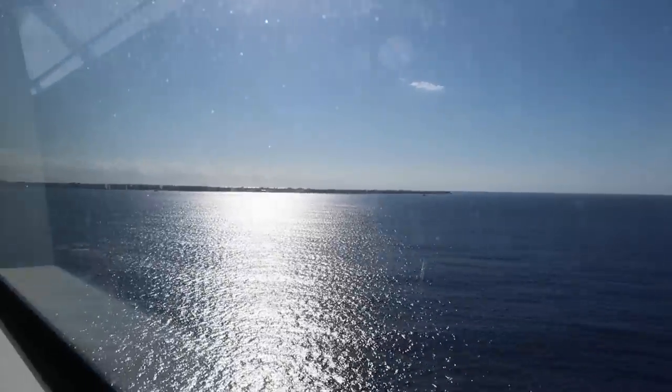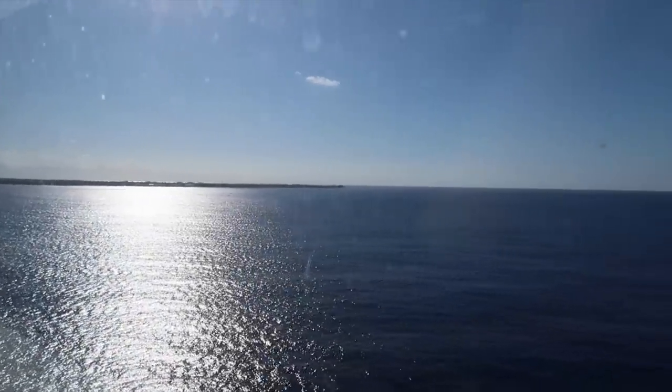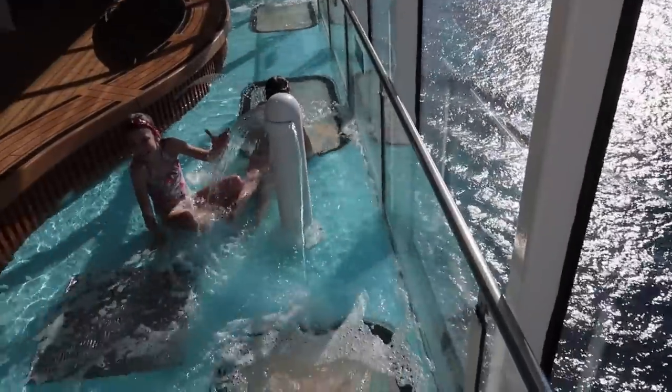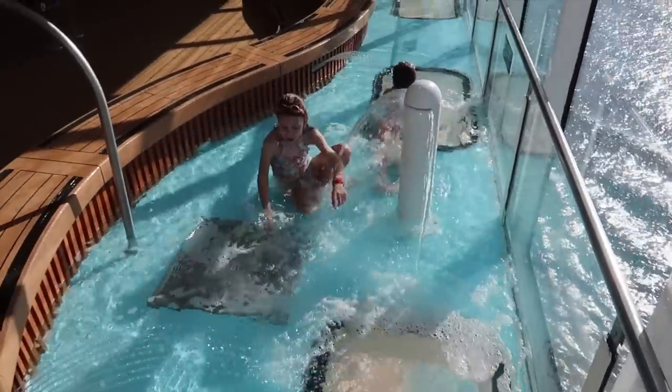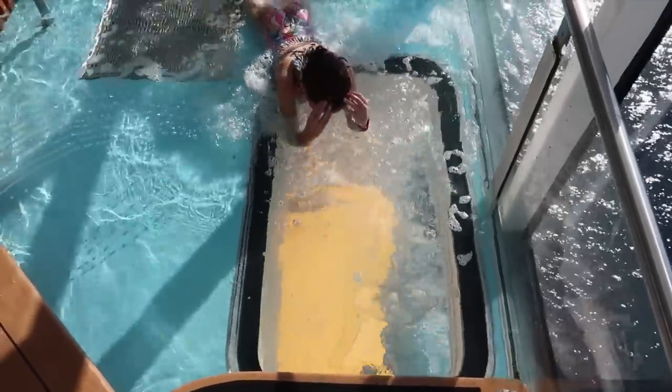We are coming towards Grand Cayman. Look at that. And the kids are just playing in this splash pad. You can see the light right over there. It's got glass floors.